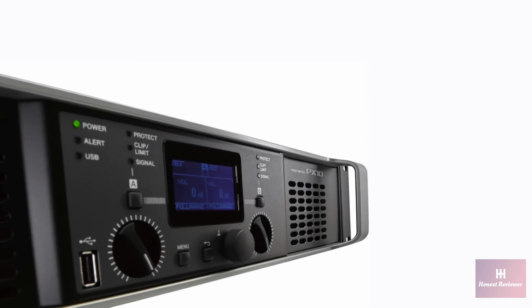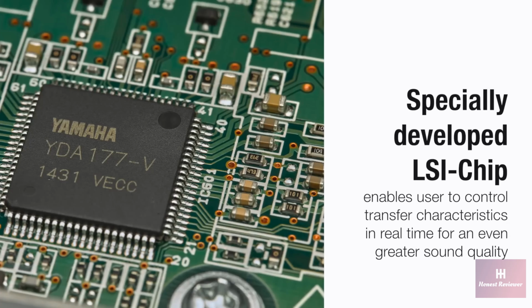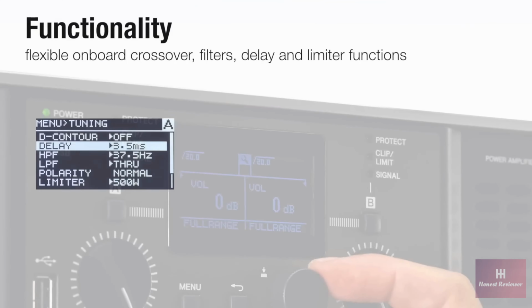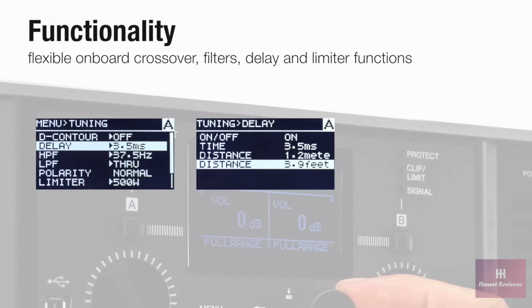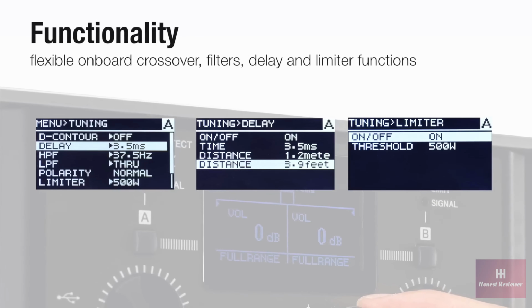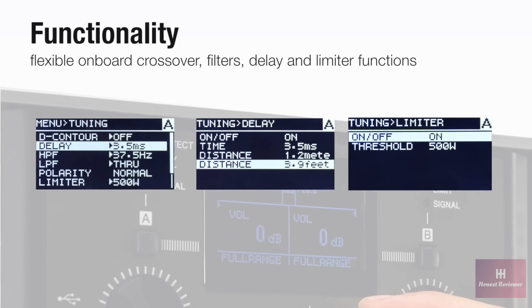The Yamaha PX series is based on a newly developed, reliable and highly efficient Class D amplifier engine that concentrates all the necessary functions into a single custom LSI chip and uses PLL technology to control transfer characteristics in real time, achieving impressive sound quality and power. PX series amps come with flexible onboard crossover, filter, delay and limiter functions as standard, allowing quick and easy system setup via the LCD display without the need for any additional outboard gear.